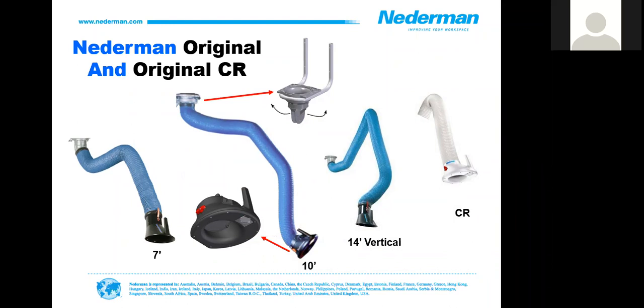Now you notice there's a white arm. The white arm is what we call a corrosion resistant arm. Its internal skeleton has been anodized to resist oxidation and degradation from any sort of chemical that's not explosive. It's not necessarily a health risk. It's just maybe it's going to off-gas a little bit and cause aluminum to oxidize.